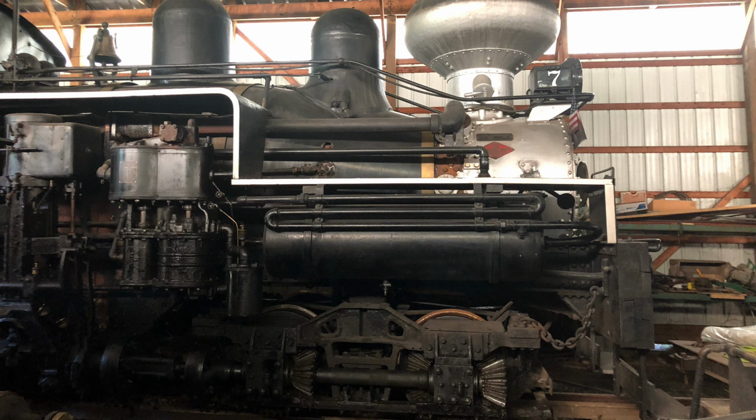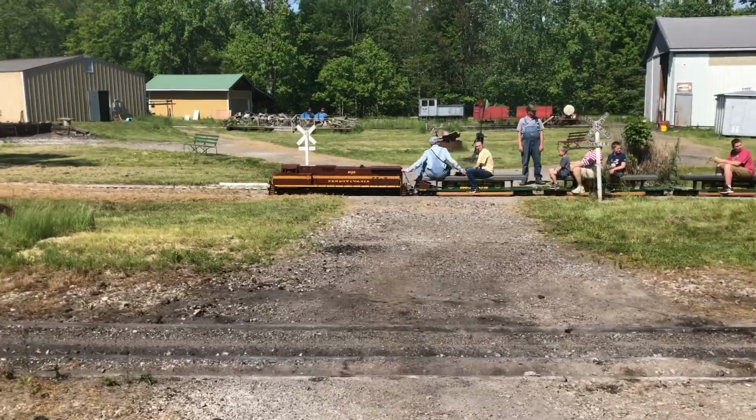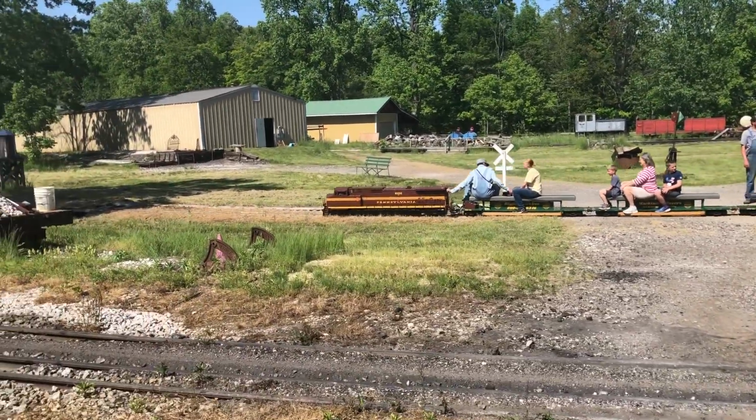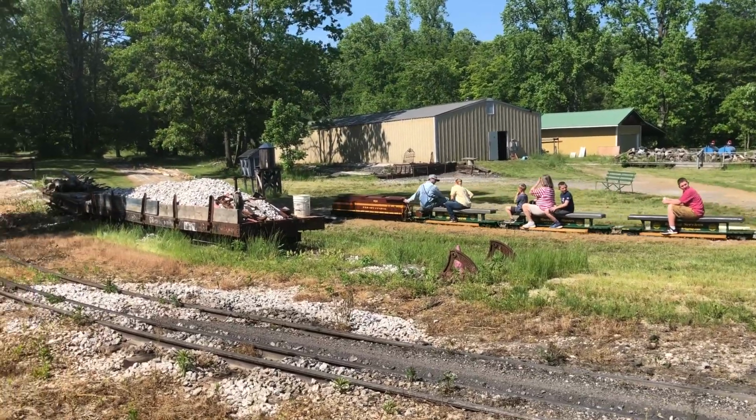And here's the main engine, Oregon Lumber Company Shay number 7. Man, I would have loved to see this thing in steam, but unfortunately I didn't see it in steam on this trip. While waiting for number 2 to depart, I caught 8102 leaving its station. I really wish I could have gotten a close-up shot, but hey, things happen.